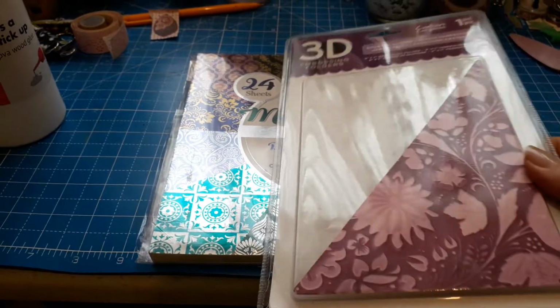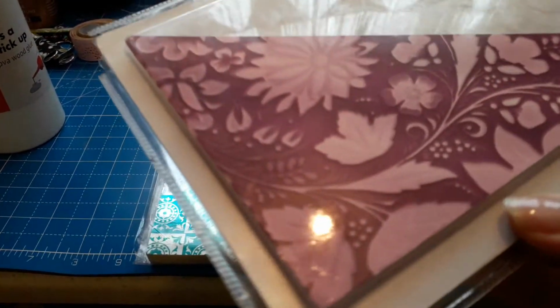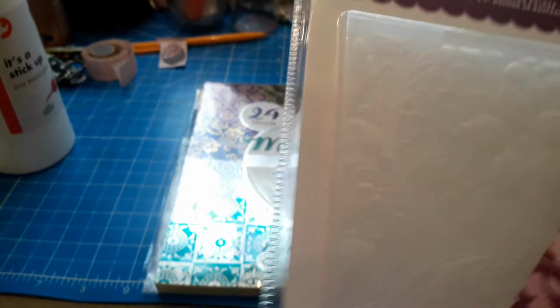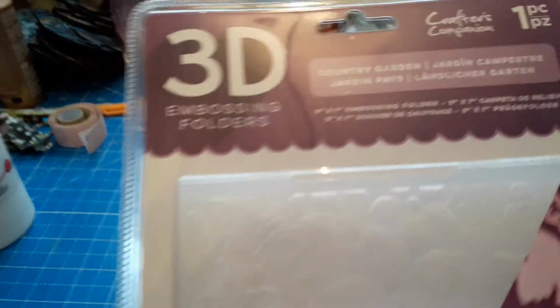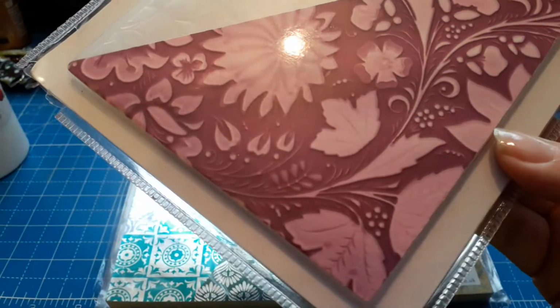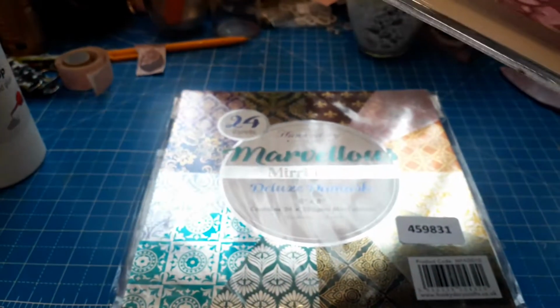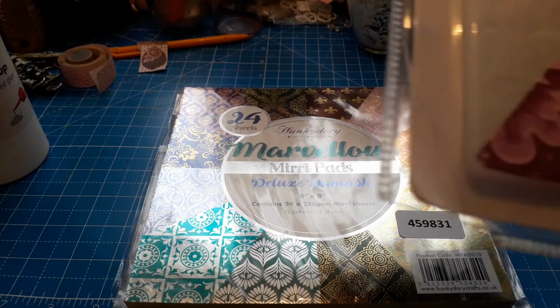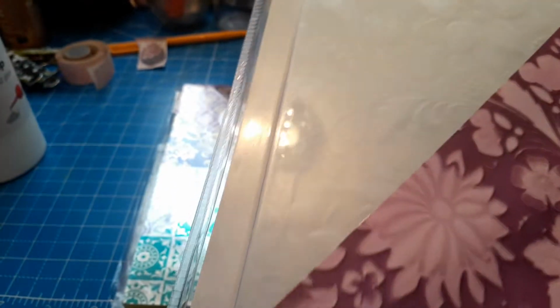Then further on down, I found a guy who was selling a couple of things and got this lovely embossing folder. As you can see, it's a Crafter's Companion 3D embossing folder. Very pretty, flowery pattern. And that's never been opened. There's a little bit of damage on the corner, but that's just the packaging. And that was 50p, so very happy with that.